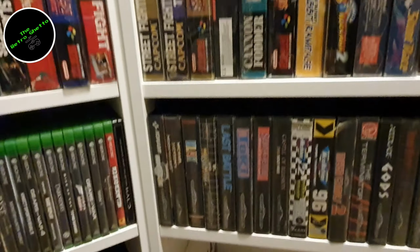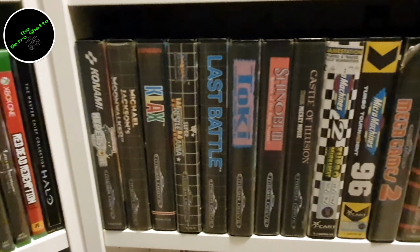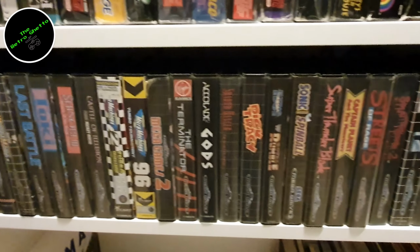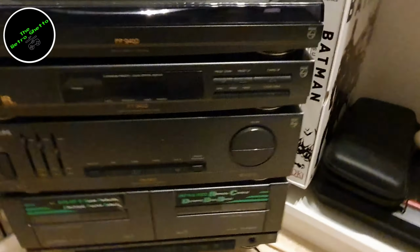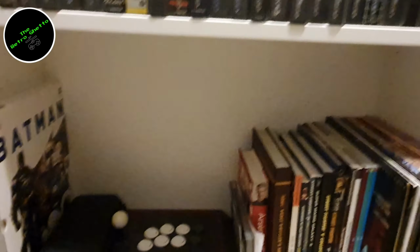And then we make our way to the final row of Mega Drive. Another one of my favourite systems to collect for. Then at the very bottom, next to the record player, just some random stuff really that's quite tall, won't fit on any of the shelves.